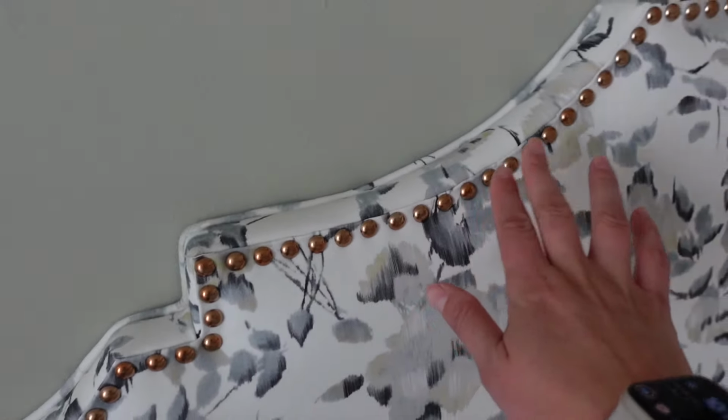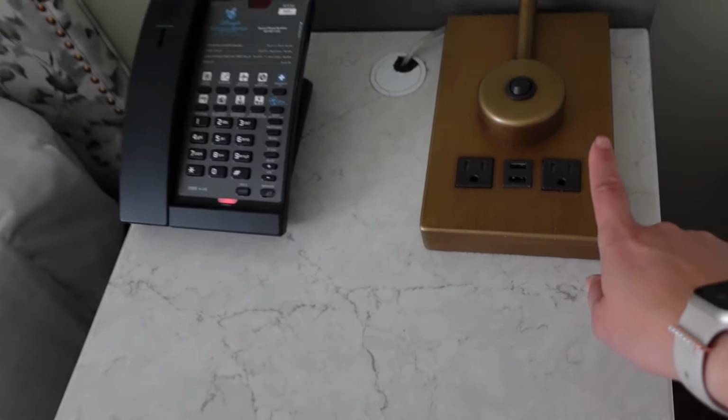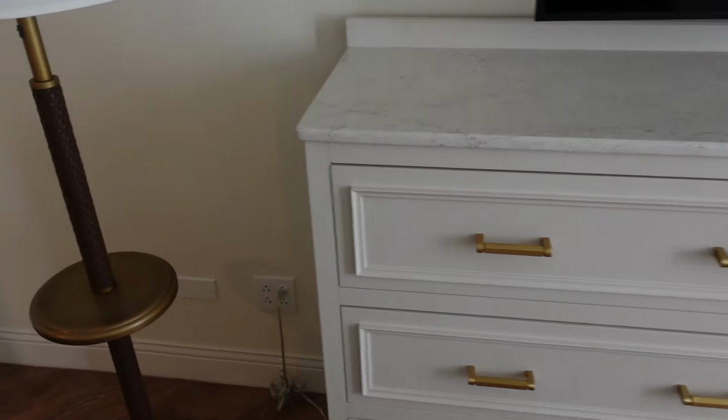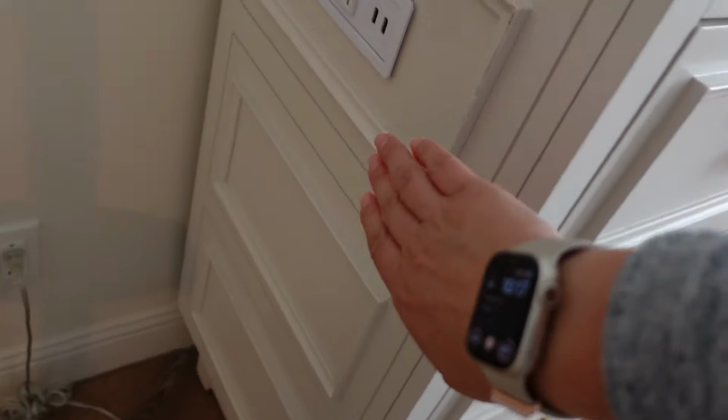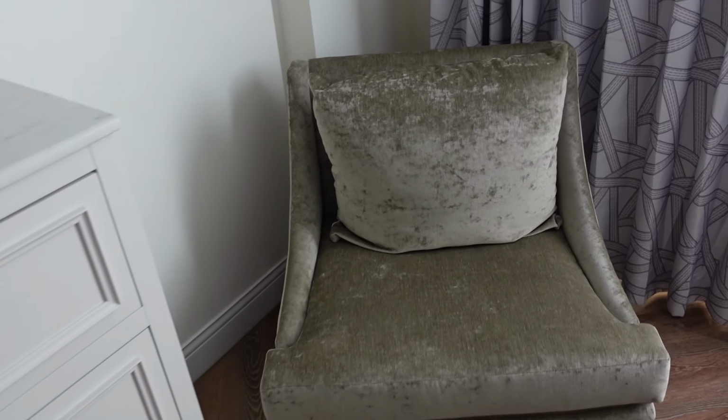I like these light fixtures. Oh, look. You have USB ports and outlets on the lamp. And I believe, yeah, you have some more on the side of the dresser too. And outlets down there. Oh, I like this lamp. Oh, that's like leather. That's cool. Like braided leather. It's a cool lamp. Ooh, it's a pretty chair. Oh my gosh, I really love this room.